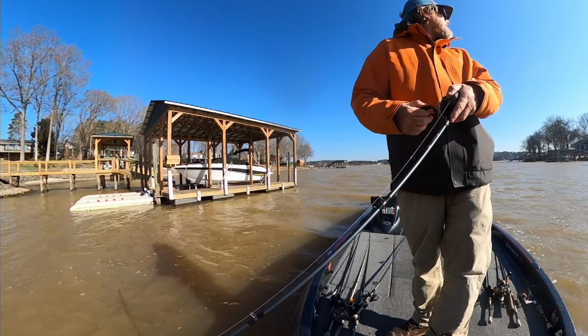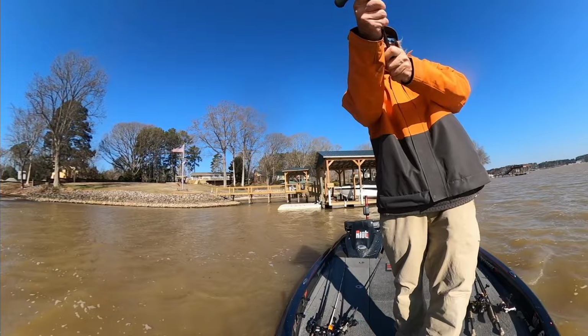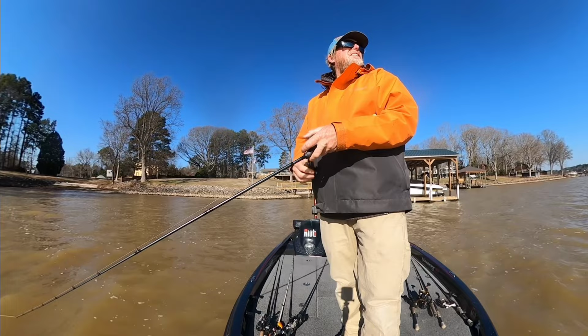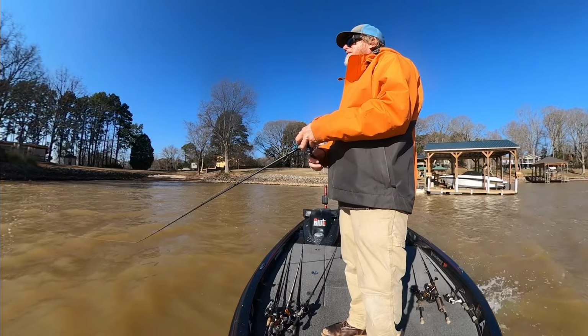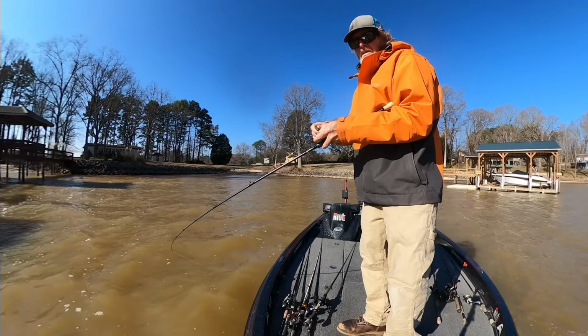But sadly, after this, I ended up running a bunch of pockets that just didn't have any wind in them. I did that for several hours, and that was a big mistake. The wind clearly was a huge factor in generating those bites, and that's something I know better. It generally plays out on Lake Norman: windblown banks, windblown pockets, windblown points are always going to be a pattern.